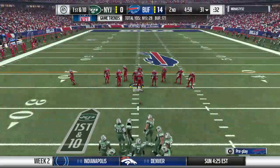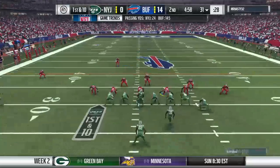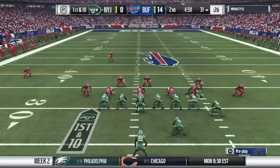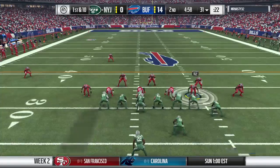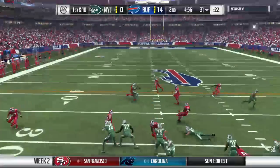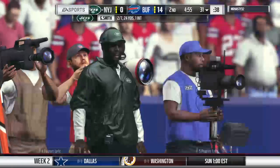They've got to find a way to get the ball in the hands of their playmakers, get them some space, and try and make a 1st down and get some momentum going. It's been a struggle for them throughout the game, and that 3 and out on the last possession told you just how stalled they are on offense. So who will step up here? We'll see.